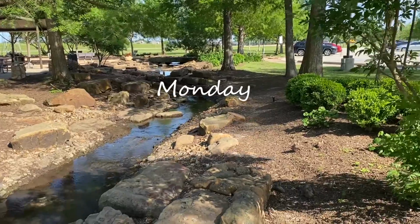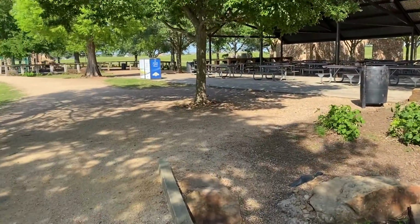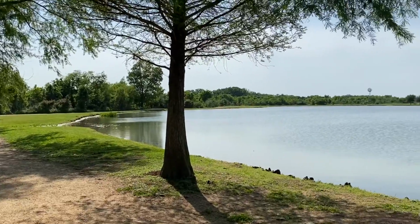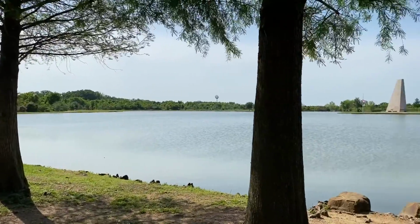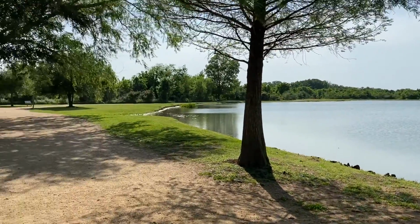Monday comes along and a friend of mine asked me if I wanted to go for a walk. You know, in Ramadan, I'm trying to keep my high impact exercising at a minimum, and I just love breathing and just taking in the lovely weather.